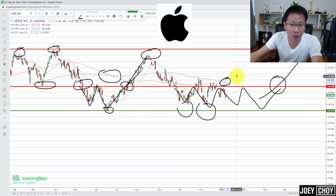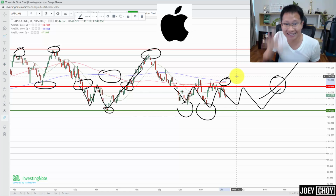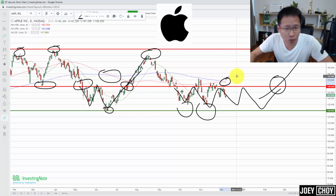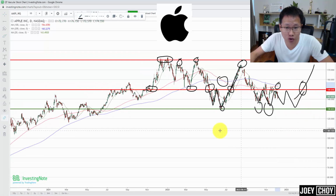It's not breaking 130 and heading down like many of those tech stocks that just hit lower and lower, with the red and blue lines pointing down, which is a downtrend. But for Apple, it is not really in a downtrend. I would say just a little bit of short-term weakness, but we are consolidating in the longer term, in this range right here.